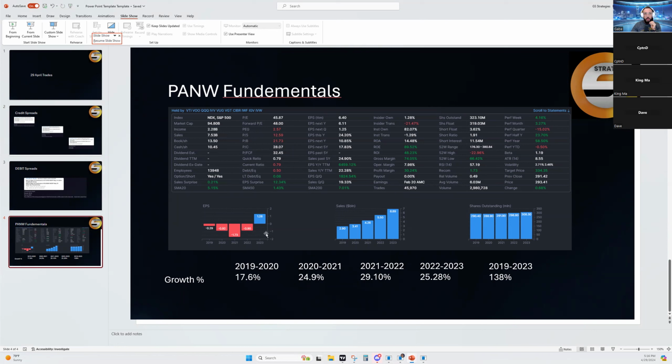So if we look down here, we know that in 2023, PANW was finally what? Positive. They are finally making a profit as of 2023. Okay. They had from 2019 to 2020 a 17.6% growth in revenue. That is simply finding out the number from this number to this number, 2.9 billion to 3.41 billion. That is 17.6%. From 2020 to 2021, 24.9%. From 2021 to 2022, 29.10%. And from 2022 to 2023, 25.28%.